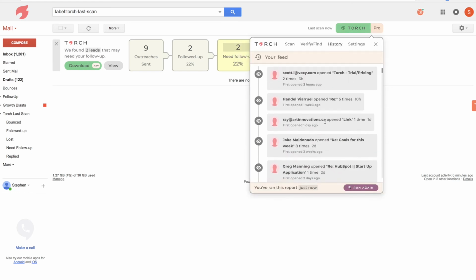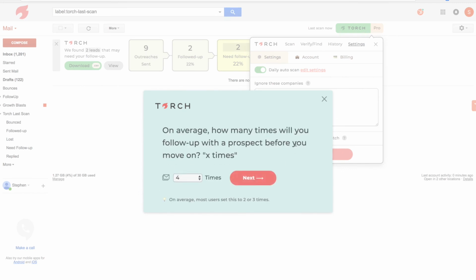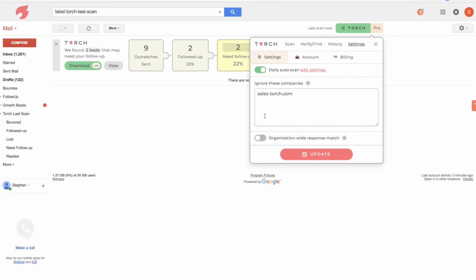Here's the history view of my opens and settings. So this is where I can go back in, and as I showed you guys before, the daily auto scan, I can reset my settings, and I can turn it off or on as I please. This is an important part here. You can ignore certain companies. So say I already work with apple.com and I'm emailing a bunch of different people there. I might just add apple.com to my list as someone that is never going to need any follow-up, or fedex.com. And then it's just going to ignore all people from those domains because you're probably not doing any sort of cold email outreach to them.